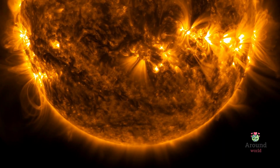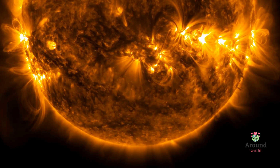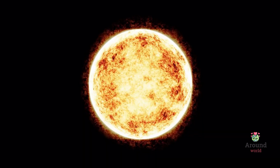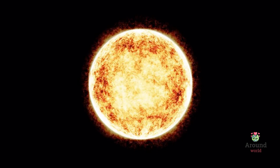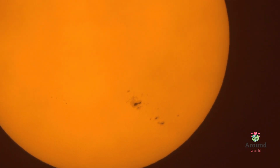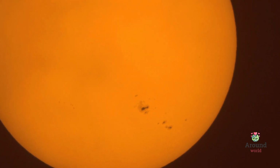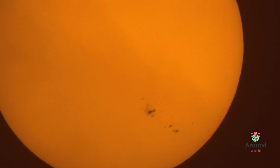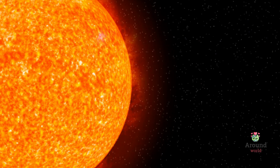One of the Sun's most noticeable features is the presence of sunspots. These dark, cooler areas on the Sun's surface are caused by magnetic activity. Sunspots can vary in size from small dots to regions larger than Earth. They come and go in an approximately 11-year cycle, known as the solar cycle, and their appearance can affect space weather on Earth.